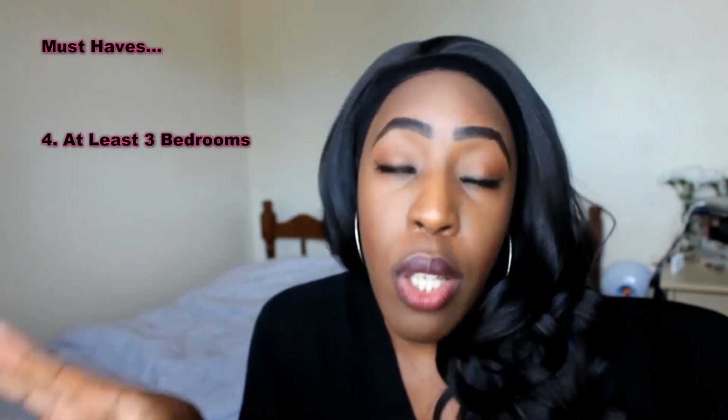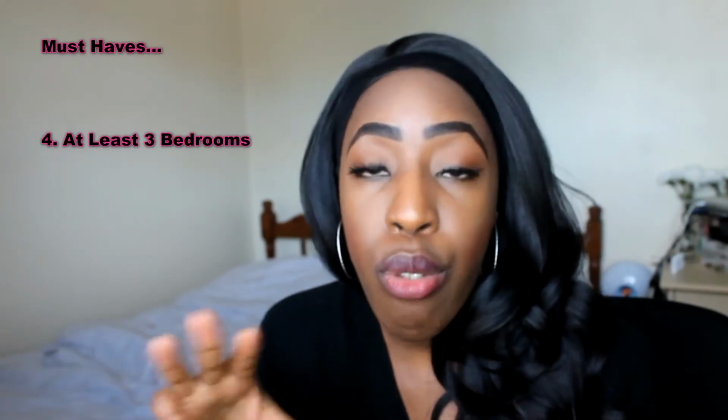And then the fourth thing that is our non-negotiable is the size of the property. The house we want to buy must be at least 3 bedrooms. So we're looking at a three bedroom property. If the house has 4 bedrooms, then amazing, that would be out of this world. But realistically it must be a minimum of 3 bedrooms, because we're looking for our forever home. We want a house that we can grow in and have a family in, and just 2 bedrooms won't be enough.